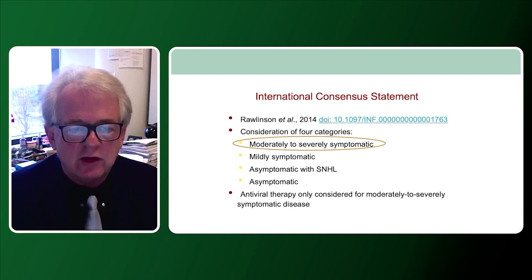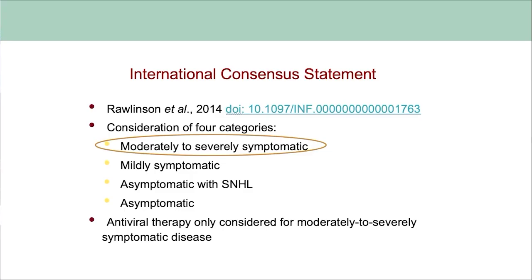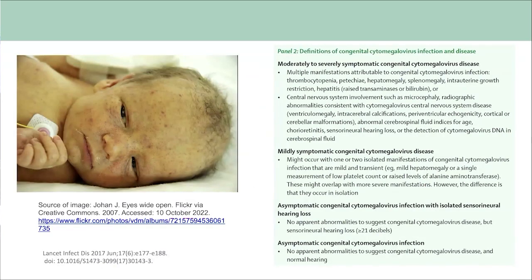And so there's always a lot of discussion among pediatric infectious disease physicians and pediatricians about which babies do I treat with antiviral drugs. And right now, our state of understanding is that the only babies that acquire long-term benefit from antivirals are the ones in this first category, moderate to severe symptoms. And this is just a summary of the disease categorization criteria that come from this paper in Lancet Infectious Diseases a few years ago. These are currently being discussed and constantly revised.